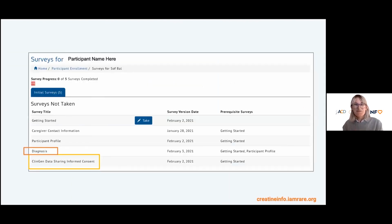You'll see that in the initial surveys, we have only 5 surveys. One of them is diagnosis. That is a place where you will be able to upload your genetic report. And then we have another survey called ClinGen Data Sharing Informed Consent.